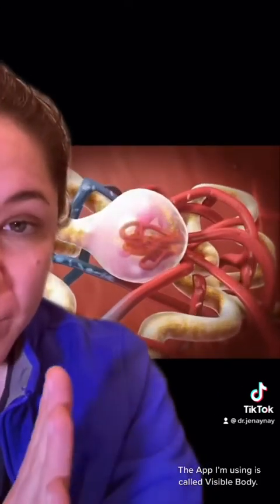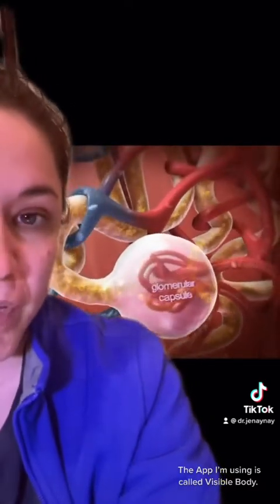Now think about what happens when we get damage here. This membrane, this filter, is going to start breaking down, and it's going to start letting things through that it shouldn't be letting, like blood cells and protein. So it's a really crappy filter at that point. It's just letting everything through, including things that are important.